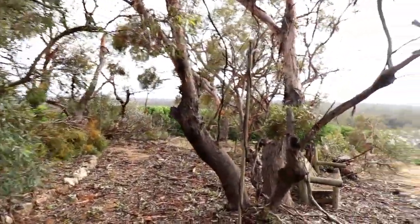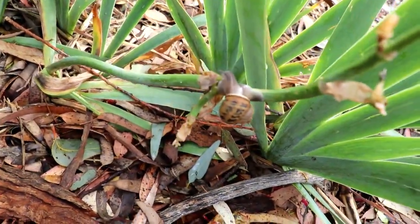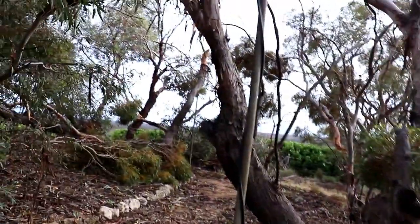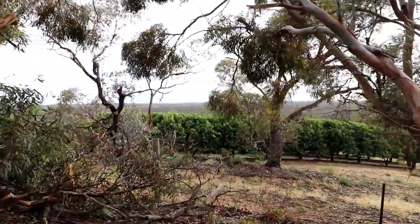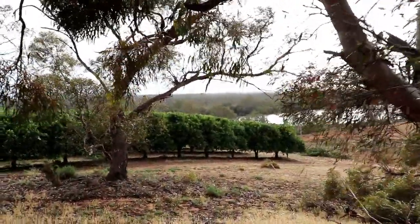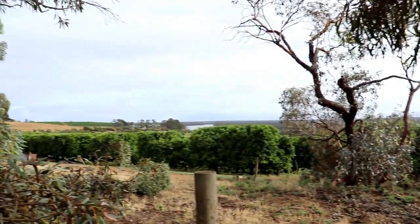We were really lucky. Check out this snail, just hanging out, enjoying the moisture. Cracker of a morning for him. We were lucky enough to get all our oranges off maybe a week and a half ago now. This is our orange block just down here, and we've had them all trimmed and they look great. All the shreds out the back there are not actually part of the storm. Lucky there was no orange damage.